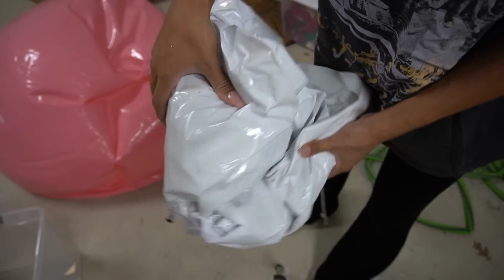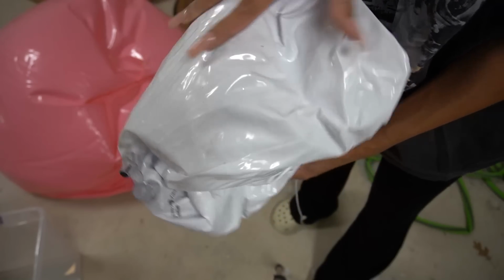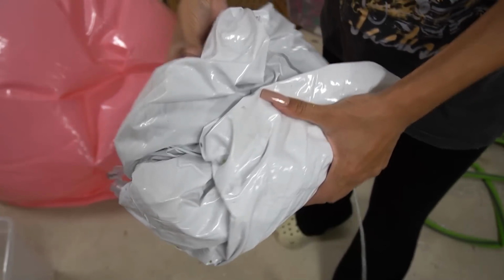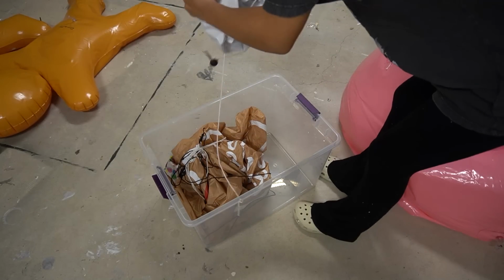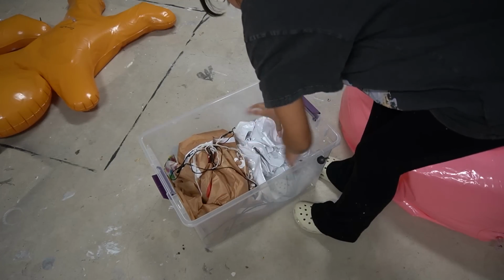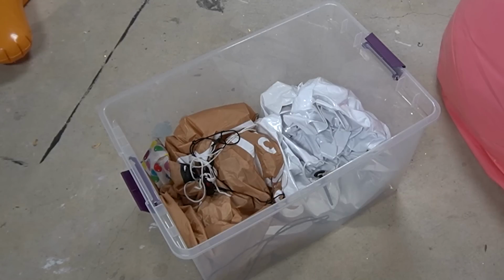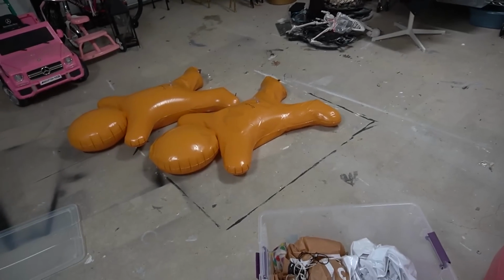Okay, the deflator definitely, which is basically just a vacuum motion to really suck it all out and get it super compact, which I think is gonna really help actually make it all fit in this little container. So that's good. 1 down, 3 to go.